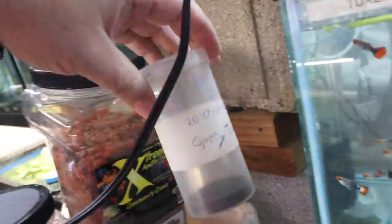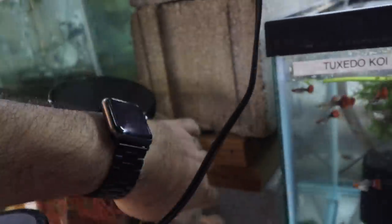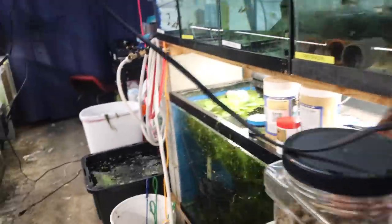We're almost out of the turbo guppy food. See, my buddy from Sweden, hopefully he'll send me some more. I'm gonna send him some food as well from the States that he can't get there.